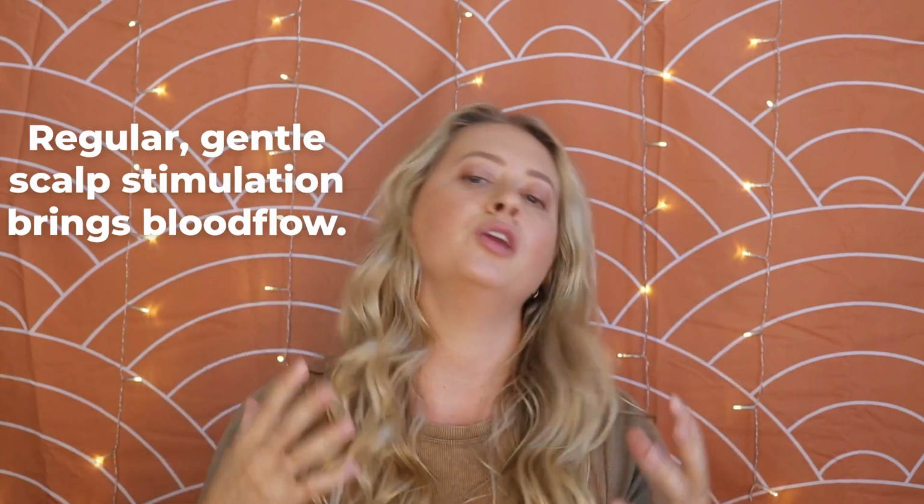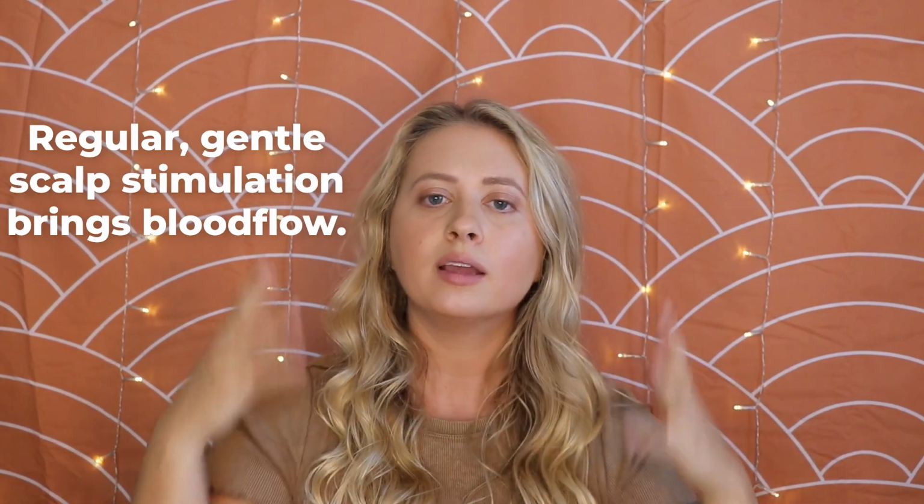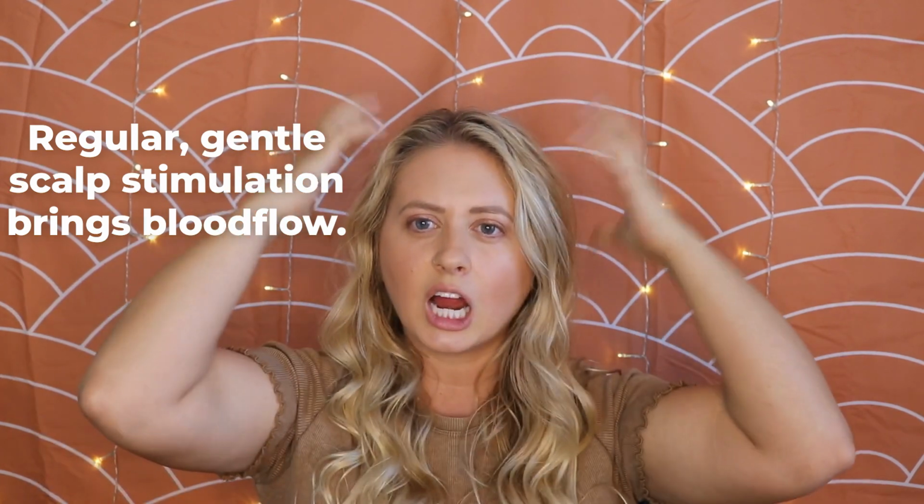You want to be stimulating your scalp regularly, even if it's just with your fingertips or when you're shampooing your hair and you really work your shampoo in. You want to be gently stimulating your scalp and giving a little bit of love to your scalp to bring blood flow, right?